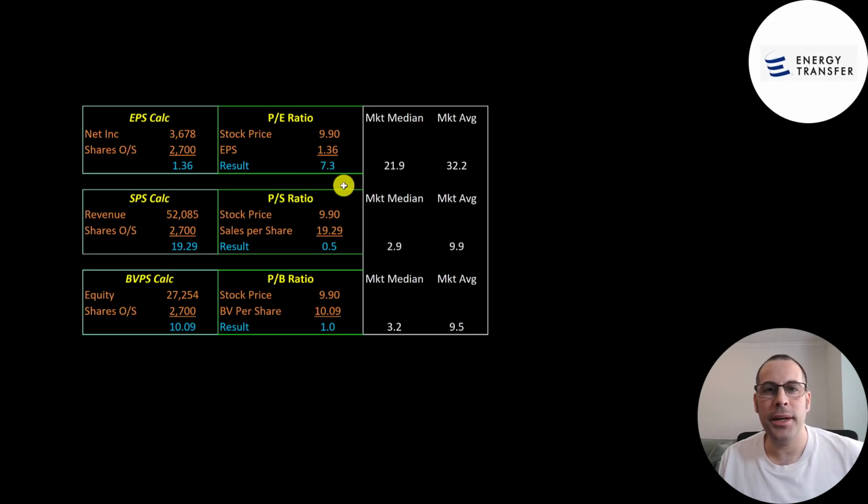Let's look at their financial ratios. They have amazing price multiples. A PE below 15 is considered really good. They're at 7.3. PE is stock price over earnings per share, or market cap over net income. Investors are paying $7 for $1 of earnings. They have a great price to sales of 0.5. That means their revenue is double their market cap. They have a really good price to book of 1.0.